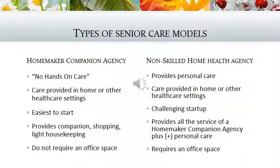As I stated before, two of the four senior care models that we're going to look at are considered agencies. The first one is the Homemaker Companion Agency, and the second one is the Non-Skilled Home Health Agency. Both of these types of agencies can cater to ages 18 and older, but we're going to be focusing on the senior citizen population, which is 55 and older. Okay, so the Homemaker Companion Agency does not allow hands-on care.